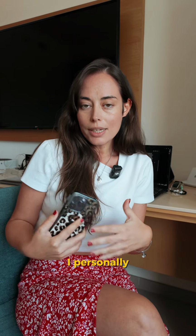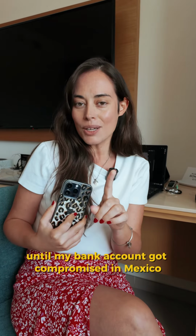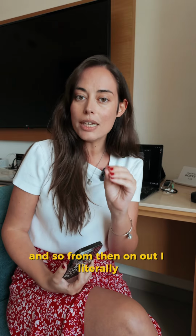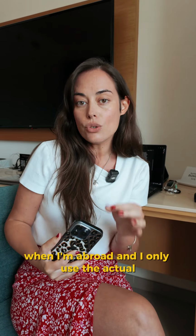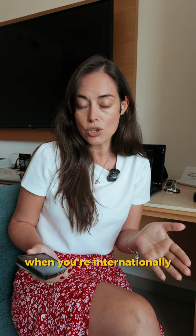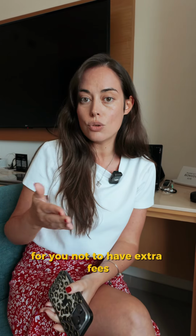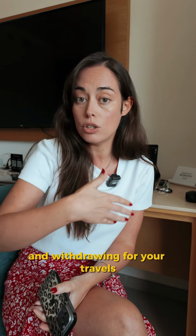I personally made the mistake to not use the virtual cards enough until my bank accounts got compromised in Mexico. And so from then on out, I literally use the virtual cards for every single transaction when I'm abroad, and I only use the actual physical card when I want to withdraw cash. Both Wise and Revolut have very little to no transaction fees when you're internationally, and so it's really easy and, of course, cost effective for you not to have extra fees on whatever you're going to be using and withdrawing for your travels.